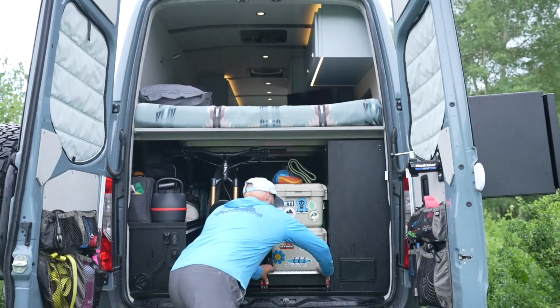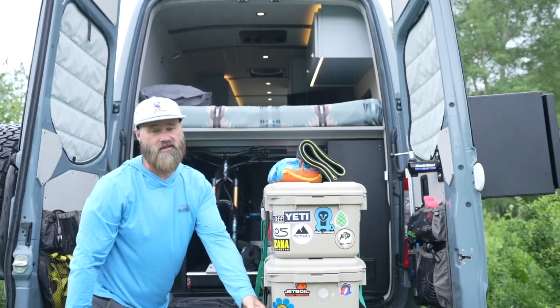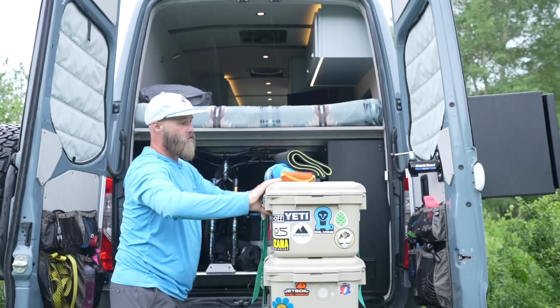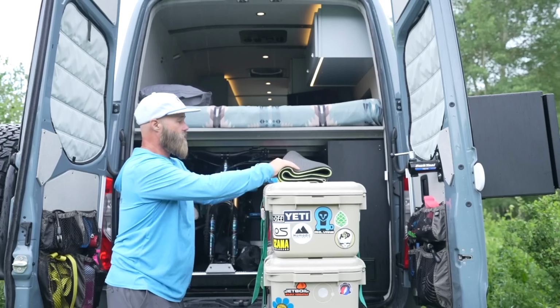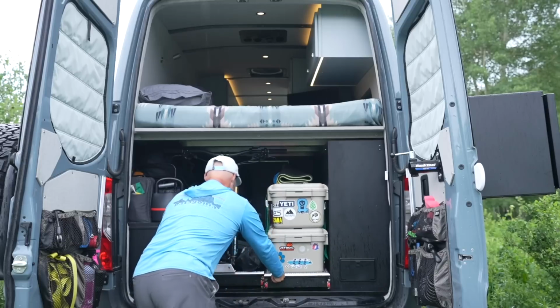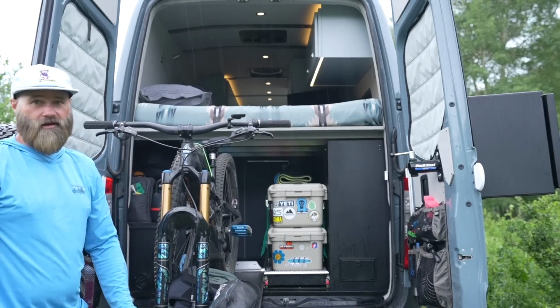So this tray was dedicated for 6 Yeti storage boxes that I can easily get to and access at any given time for extra gear and storage. And then the opposite side is dedicated for my bike.